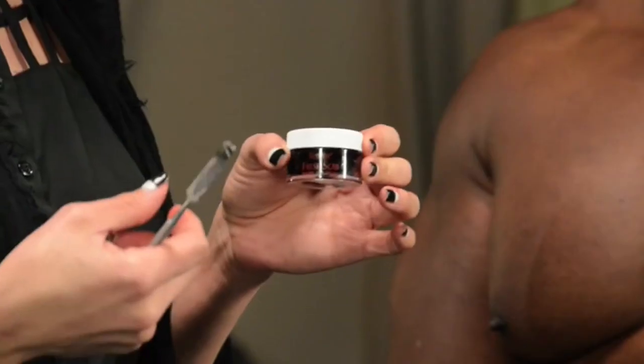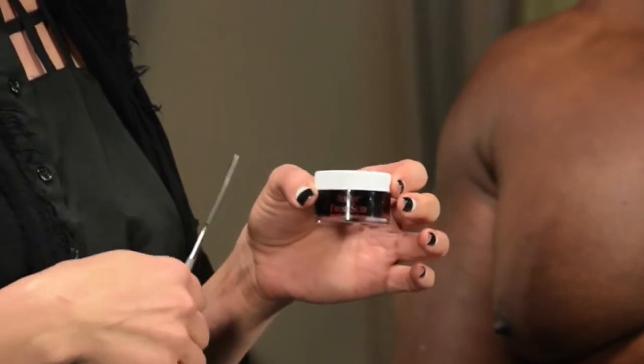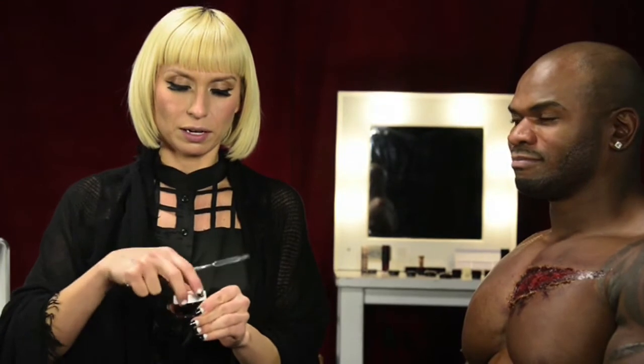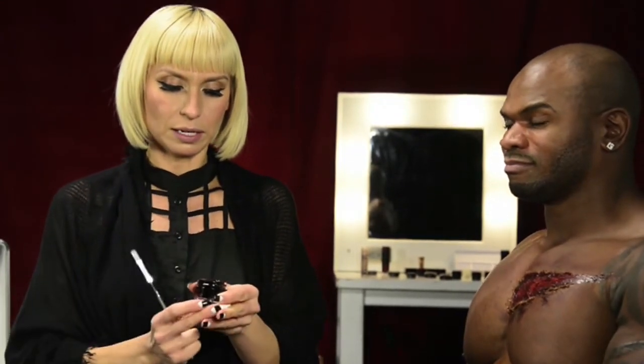All right, we finished doing all our color. We now have some dimension, and the last thing we need to do, of course, is add some blood. We're going to add some veiny fresh scab blood. This blood is really great because it doesn't bead up. If you try to use a runny blood on top of grease makeup, it's not going to adhere. It's just going to bead up, and it's not going to show, and it's going to drip down, and it just won't look as realistic. So we're going to go ahead and get started with this.